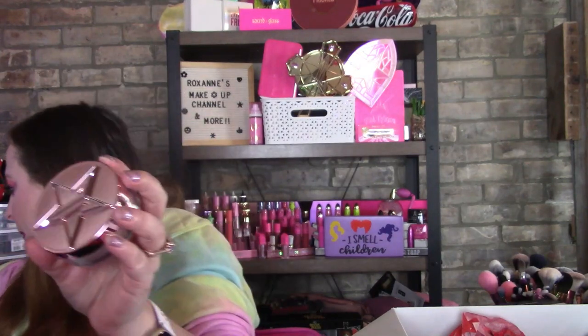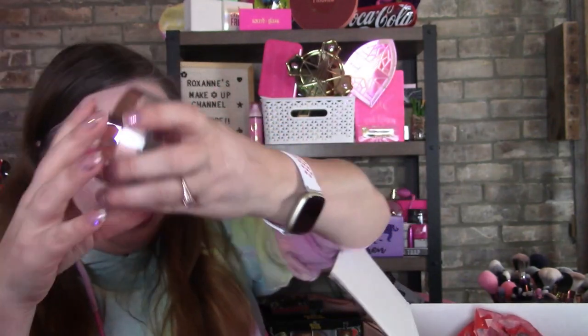Okay, so let's see here. This is the Magic Star in natural. I don't believe I have this one. Nope, I have the translucent. Relax there, guys. I actually used the purple today on myself, so I will be keeping this.